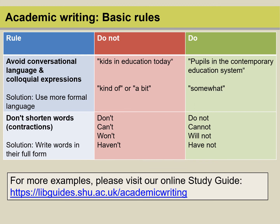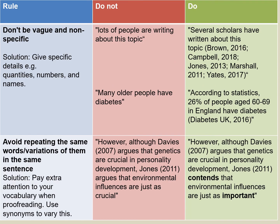So these are words such as don't or can't or won't or haven't. This can be quite a difficult habit to get out of, but just be conscious of it whilst you're writing. We need to write our words in their full form, so do not, cannot, will not, have not. It's really useful before you submit your assignment to really double check it to make sure that don't, can't, won't, haven't slipped through into your writing. I have linked here at the bottom to one of our online study guides on academic writing, which includes some more examples of these, but I do have some more examples on this slide.